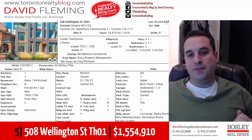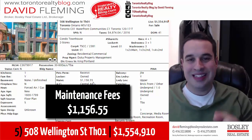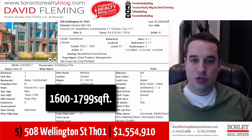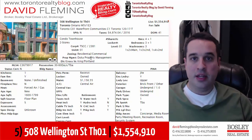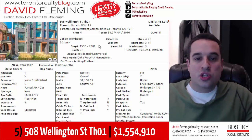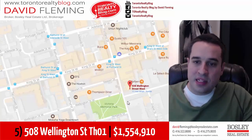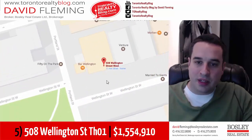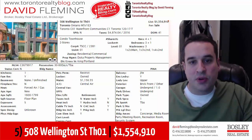It's $1.55 million. The fees are over $1,100, and it's 1,600 square feet, and it's commercial, which could give you problems with both financing, in terms of the down payment, maybe in terms of the rate, and then of course the taxes. So where is this 508 Wellington? It is in the base of, well, here's 500 Wellington, here's 508. So this is a condo, and this is basically, as you can see from the photo, the main floor of the condo that's built up over top of it.